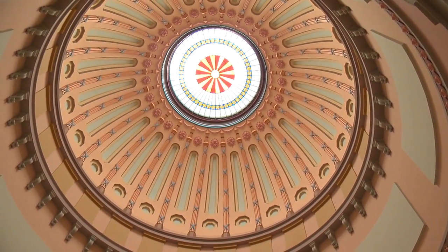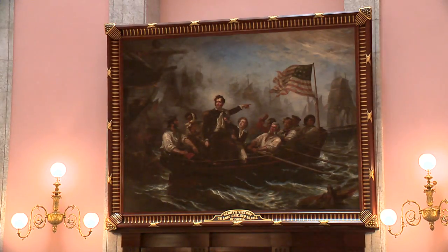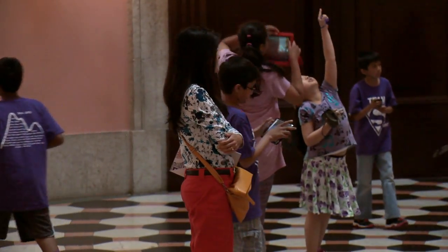One of my favorite spots in the State House is right here in the rotunda, where there's a very famous painting that has a really unusual story. The painting that we're referring to is Perry's Victory by William Powell. It was commissioned in 1857. There was a price that was set at $5,000.